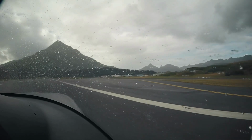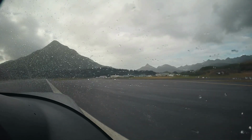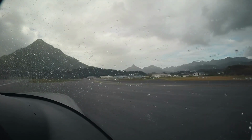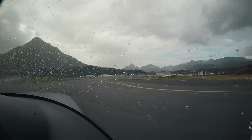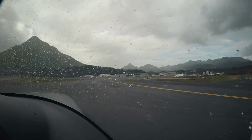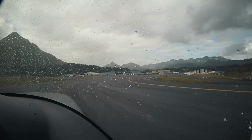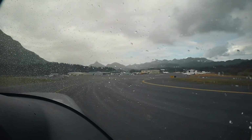Kodiak Tower, Raven 889, ready for taxi, uniform. 889, Victor, runway 7 at Foxtrot intersection departure, shortened, wind 290 at 11, clear for takeoff. Raven 889, hold short Foxtrot.